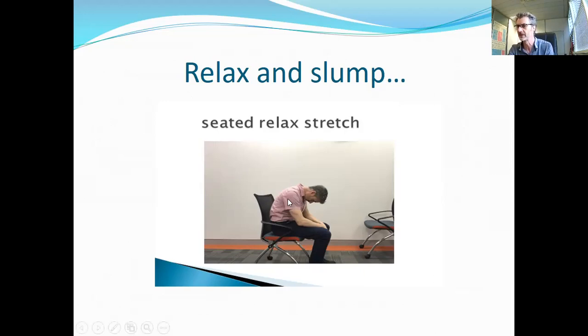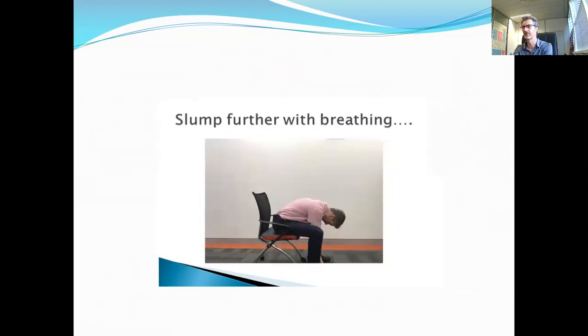And each time you breathe, it's going to go further down, and that's going to stretch all these back muscles. So that's why it's really, really good. Secondary to that, you're calming down your nervous system as well by doing the breathing, which is obviously what you want to do, especially if you're very, very stressed. So this could be used for lots of stuff.